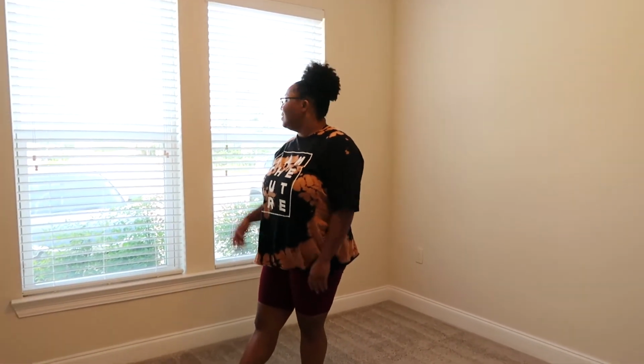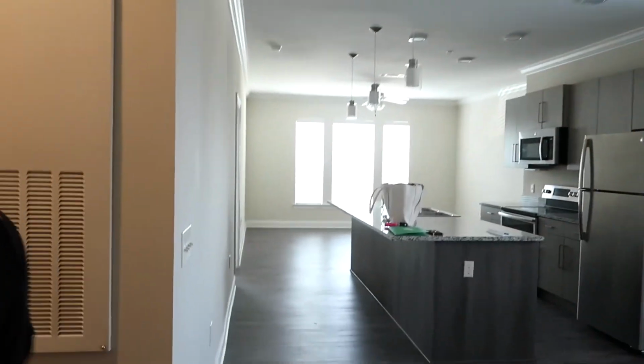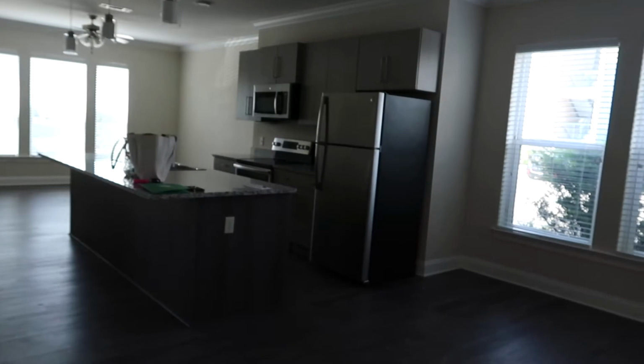So double windows as well, a lot of natural light. People can literally see in here right now, but it's okay. So yeah, that is all for this room, for my room. We're just gonna have to adjust. You know, we've had smaller apartments than this, so it's gonna be okay.